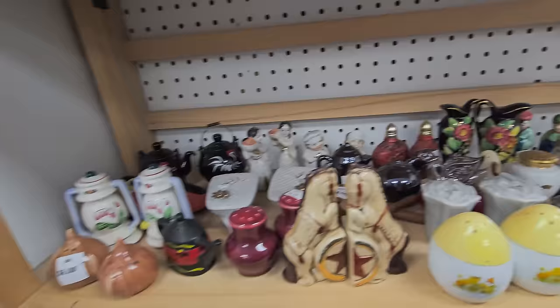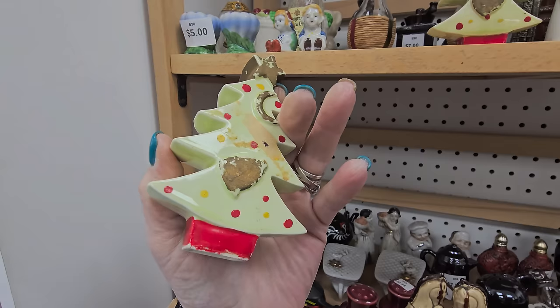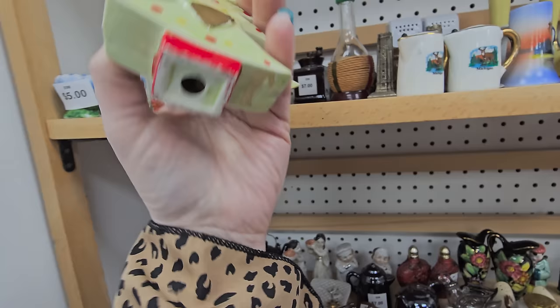Look at these little guys. Oh, these are kind of cute. Little mid-century modern looking Christmas trees. They got some gold paint ware. And those are really kind of fun, honestly.